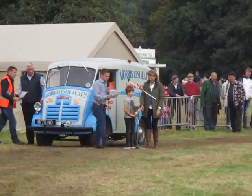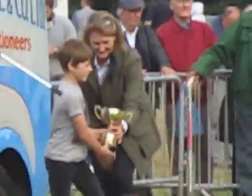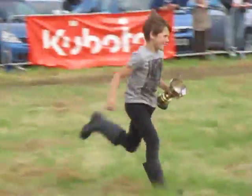Class 2, which was cars from 1920 to 1930, was a Mr. Newsom from Edinburgh with his Austin 7 Chummy. Well done.